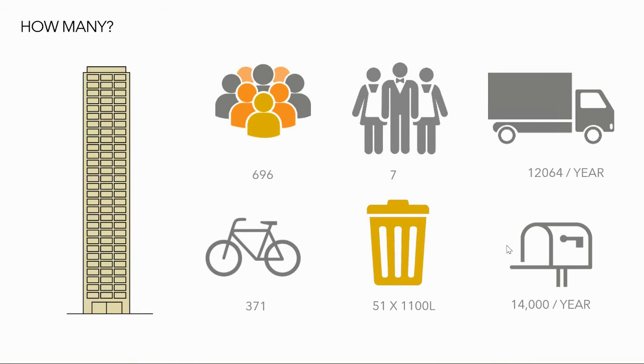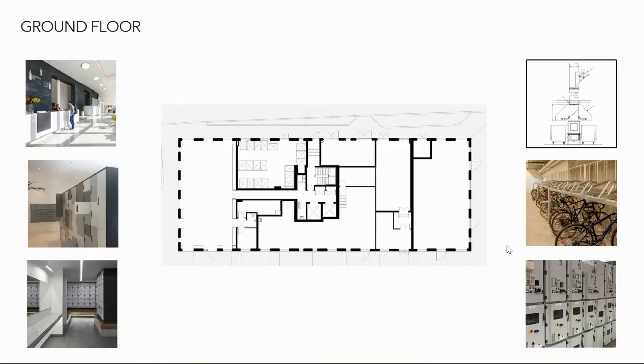For example, 1 supermarket delivery per week would equate to 12,064 deliveries per year. According to London planning policy, 371 cycle spaces and 51 bins would be required, and potentially 14,000 parcels received. All of these put a huge pressure on the ground floor. Basements or podiums can alleviate this, but maintenance strategies and room adjacencies need to be carefully considered. For example, the reception desk should be ideally linked to staff rooms.